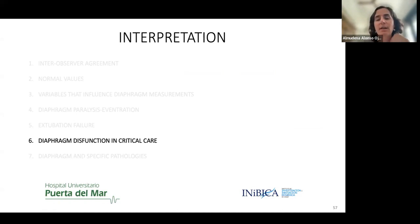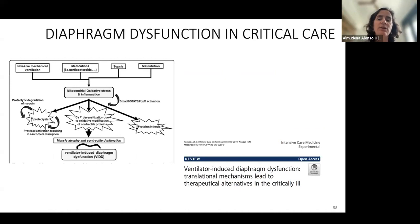function of ultrasound is to evaluate the function of the diaphragm in patients with critical care diseases. This is something that has been recently described in the adult population, in which different factors like the need for invasive mechanical ventilation, some medications like corticosteroids, sepsis, malnutrition, and so on, can begin a cascade of inflammation and mitochondrial oxidative stress that at the end is related to muscle atrophy and contractile dysfunction.